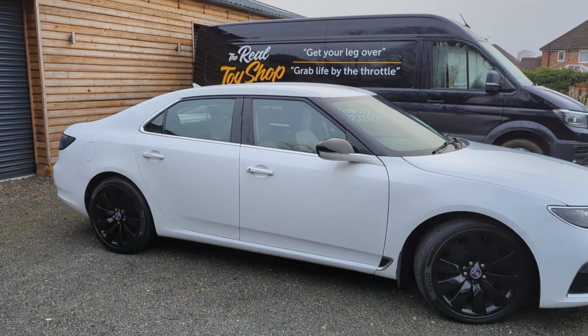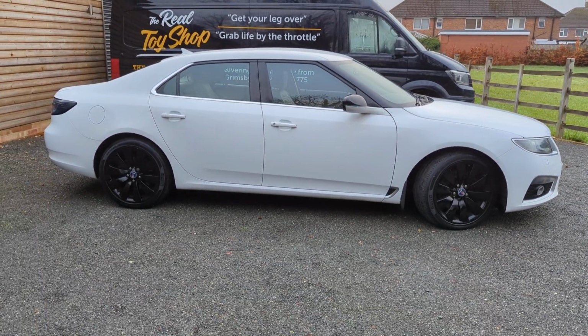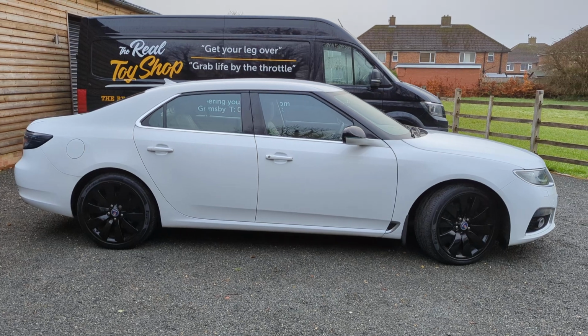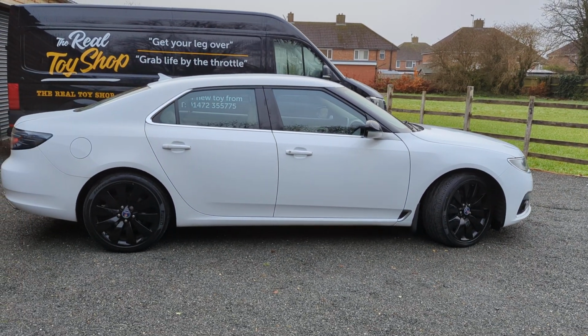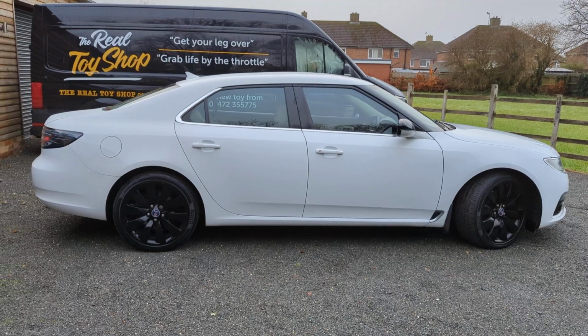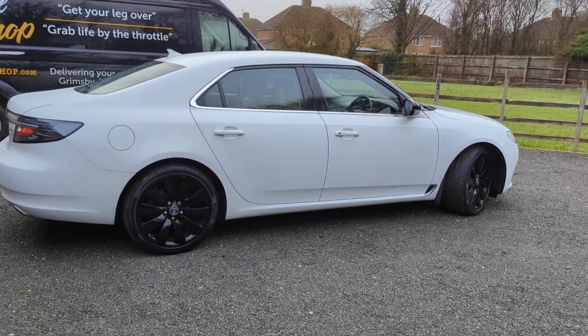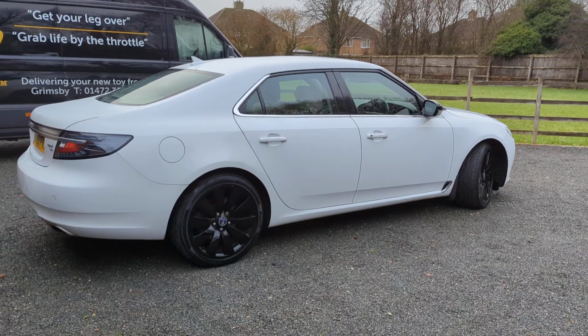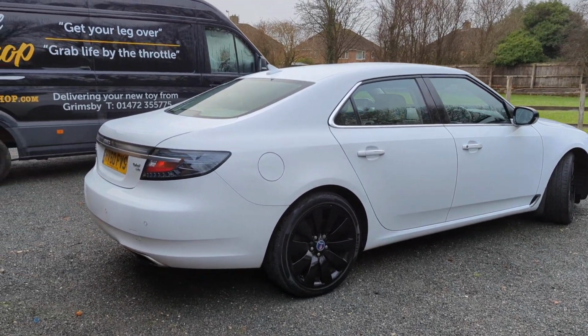And this one is the one to have. For all you Saab aficionados out there, you know. But for the rest of you, we'll explain. This one is the 2.8 V6 twin turbo, nearly 300 brake horsepower, marvellous machine. Also, it's four-wheel drive. It's the X model.